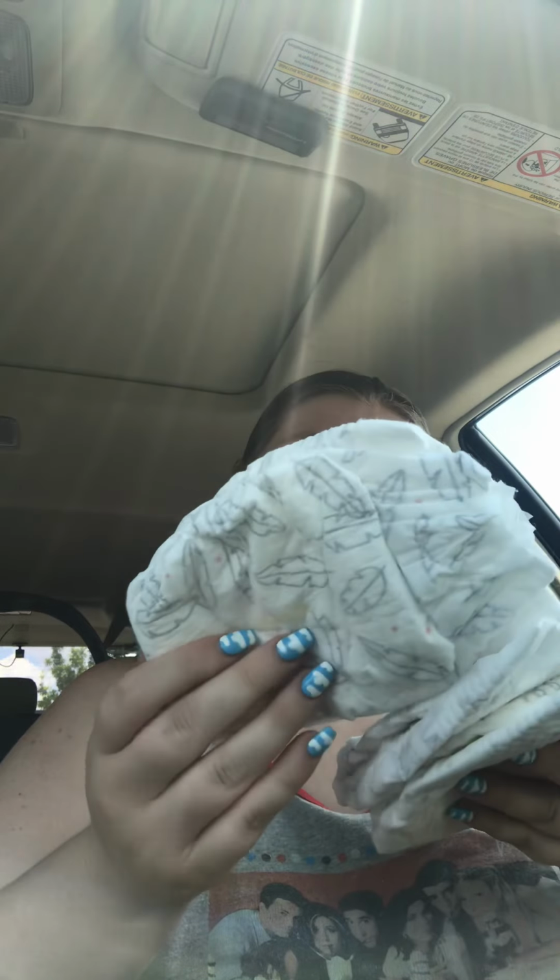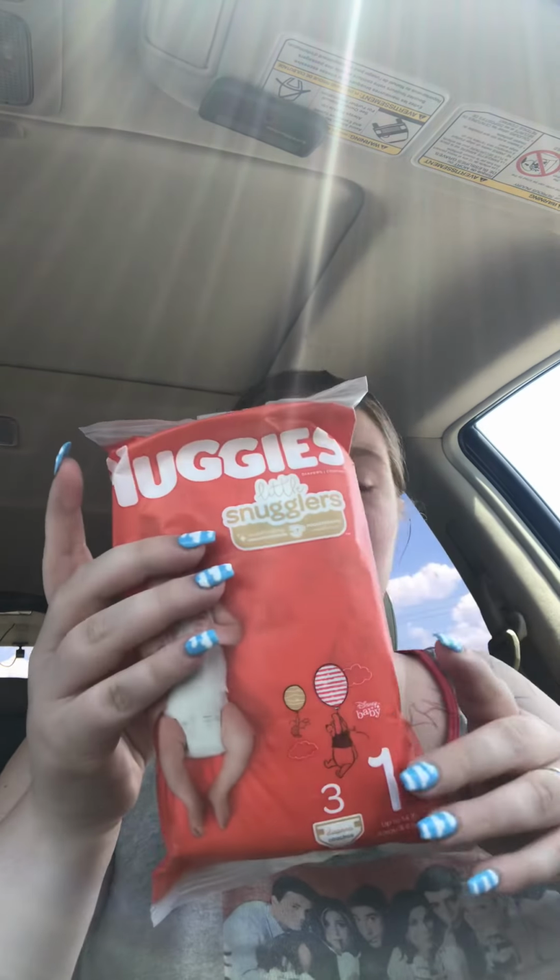Then we got some diapers. They're Huggies. Oh, this one's Huggies too. Snuggle Buddy. Okay. And then leaves. And then bunnies. This is so cute. And then we got these. I'll look at them here in a minute.